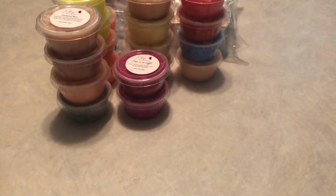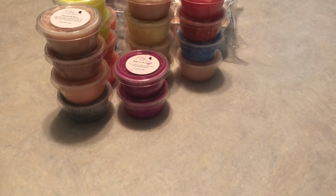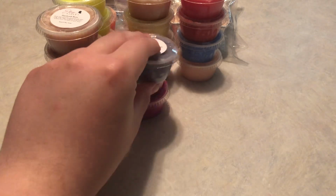Bonfire Bliss. I was expecting like a Marshmallow Fireside kind of vibe, which I kind of get, but this is definitely more of like the autumn leaf foliage kind of scent than, you know, Fireside, Bonfire.